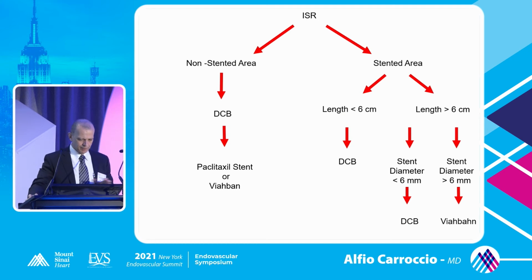So if I can piece it together, there's ISR, first reintervention. The way I look at it is, if it's a non-stented area, I'm pretty confident that DCB works well. If the DCB has a recoil, or there's anything either with IVUS or angiogram that you think it's not fully expanded, we'll proceed with putting a paclitaxel-associated stent or a Viabond. If it's a stented area, I ask myself on imaging or IVUS, what's the size of that stent? If it's a 6mm stent or less, I use a DCB. Larger vessels, greater than 6mm, I have less hesitancy to reline with a second stent and/or a Viabond.